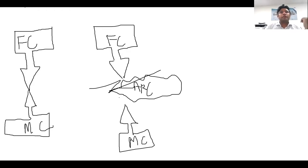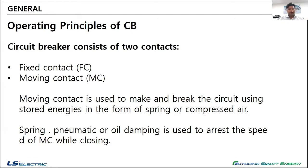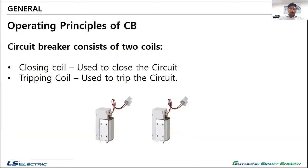Also, one of the important things that you need to know in a circuit breaker, like an air circuit breaker or a vacuum circuit breaker, is the coils. There are two types of coils: one is the closing coil, the other is the tripping coil. Normally you use a battery backup to energize these coils, so that even if the power is suddenly not there and you need to remotely shut it down or close the breaker, you can still do it using the battery backup.